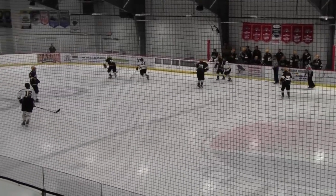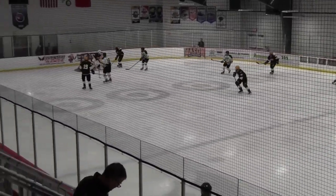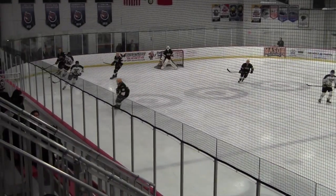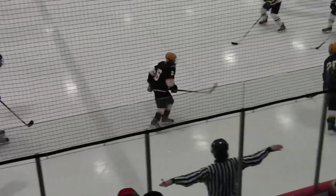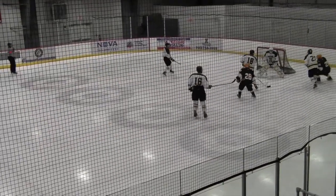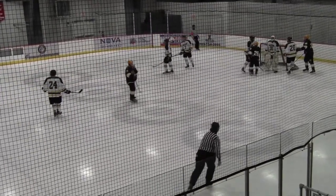Nova's put a lot of pressure on. George Mason spending a lot of time in their own zone. Granted, they have possession, but they have not been able to work the breakout too well. Back to the near side. A lot of pressure up at that blue line. They're doing a great job of keeping him in. Mandeville will take the quick shot. Bouncing puck and a save made there by Andre Campbell.